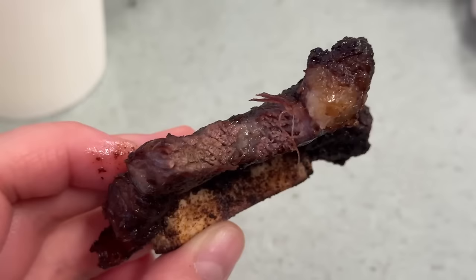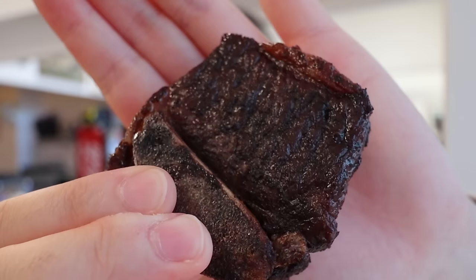You can see on the inside that there's some juicy fattiness running through it. And the outside actually has kind of a little bit of like a crisp. It's like so simple, but so good. You gotta clean the bones like this. If you're not cleaning your bones like this, you're doing it wrong.